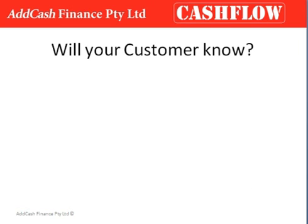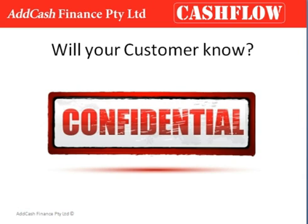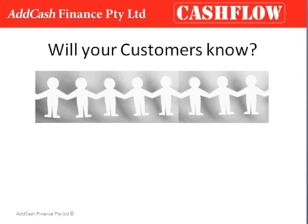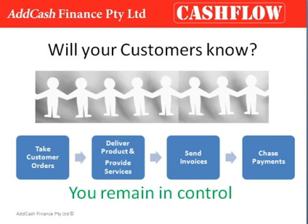Will your customers know if you take out a facility with AdCash? In some cases, AdCash can offer a fully confidential facility. Be sure to ask us about this when applying. For disclosed facilities, what can you expect? Firstly, you can select which customers, one, some, or all of them. You also remain in full control of your customer relationships, continuing to take orders, deliver product, provide services, send invoices, and chase payment if needed.